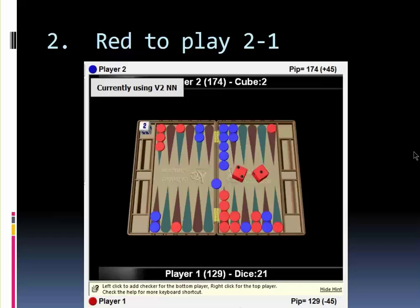Okay, think about how you would play a 2-1 here. And again, pause the video if you want. I'm not going to hold this up for the people that make quick decisions. I'll give you a couple seconds.